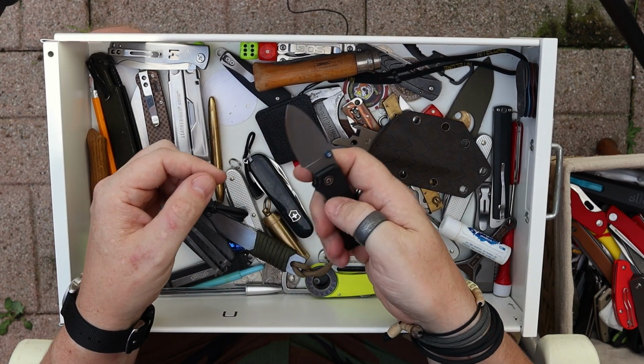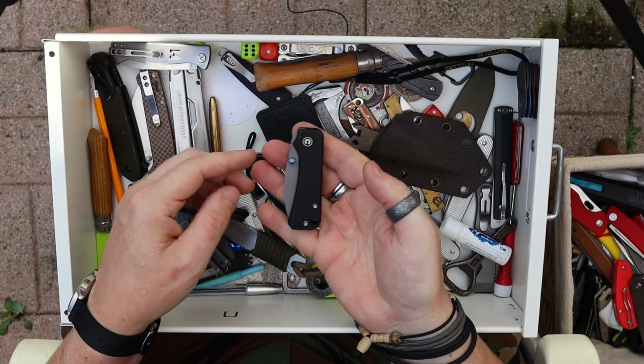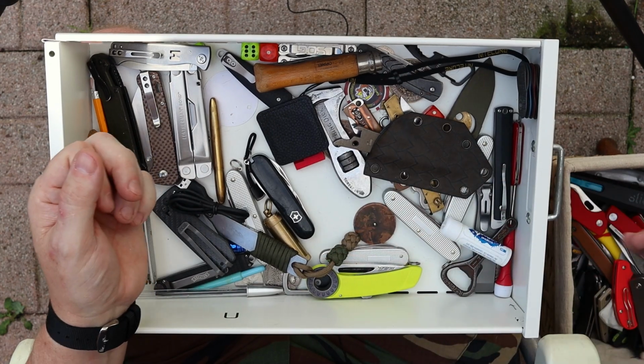This is a great knife, super fidgety. The flick on this is possibly the best flick ever. But yeah, really cool little mini knife.